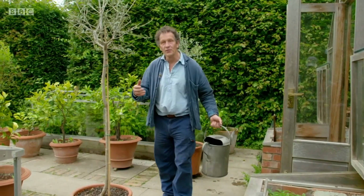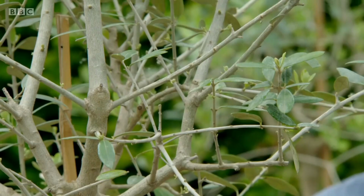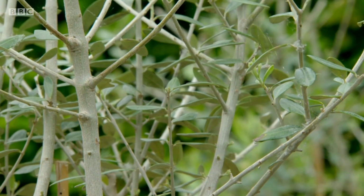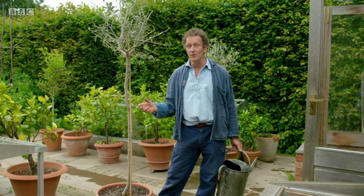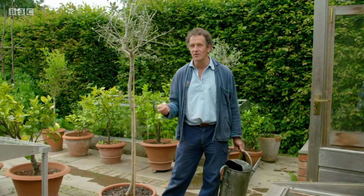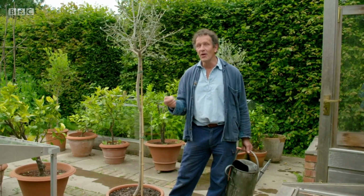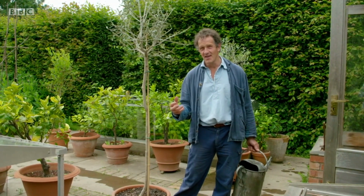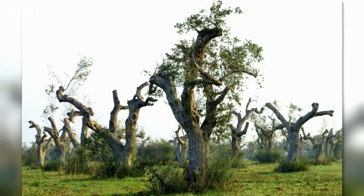I'm giving the olives that I planted the other day a very weak liquid seaweed feed. This is just to give them a boost, to get the roots nice and strong and also to encourage flowering. Now, if you are thinking of buying some olives and planting them in your garden, it is really important to make sure they come from a reputable source. This is because there is a disease called Xylella, which has wreaked havoc in the olive groves of southern Europe, and we do not want to introduce it into this country.